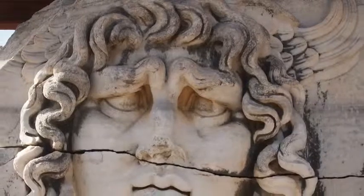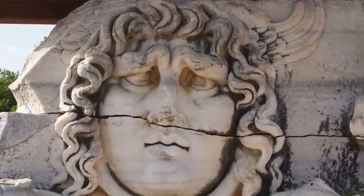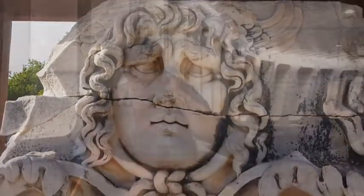As you come out, you see the great sculptures of Medusa heads, and there's the lion there as well, and lots of other reliefs and stones. That was a long day today, lots to see, big sights to see, and tomorrow it's another big sight, Ephesus.